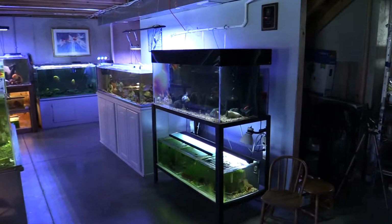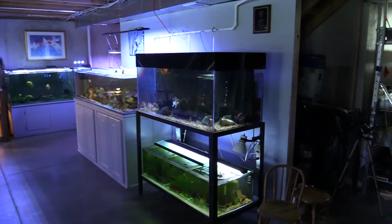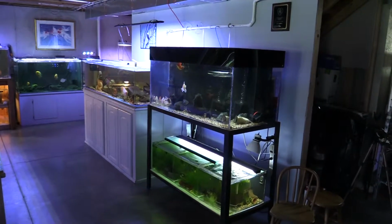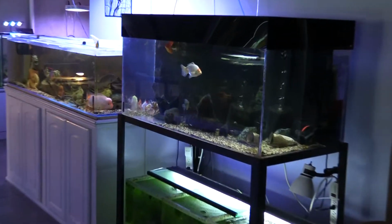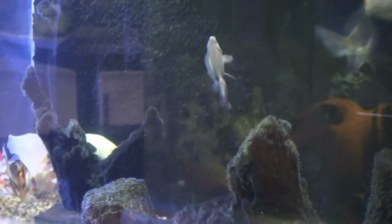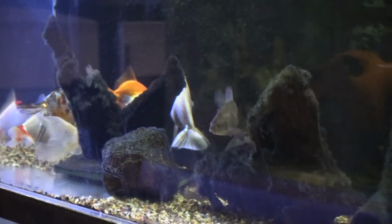Over to this side, top tank's around a 90 gallon, 75 to 90 gallon acrylic tank. It's got my goldfish in it right now. For some reason, about the way the water flows, the fish tend to congregate back in the corner back there.